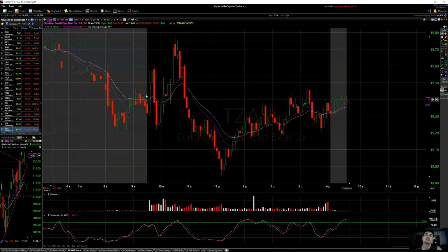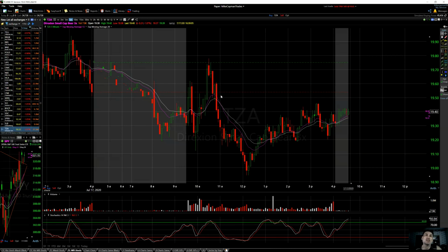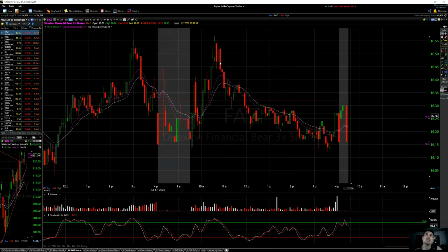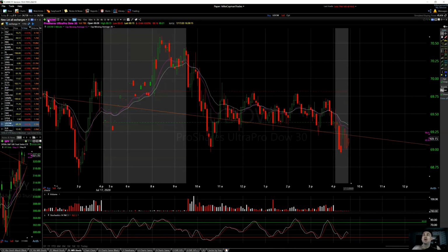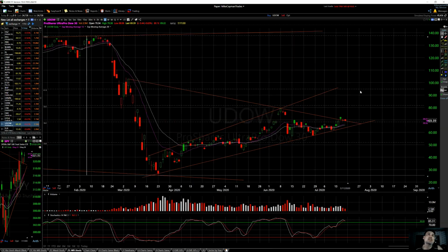TZA. Just another one, a big wick down, and it came back up, and then it showed a little bit of gain here on the bounce. Tougher moves, like jagged moves today. A lot of jagged moves. Indecision market. FAS, the same thing. UDOW, this is long the market. So they had to move up, and it's like hovering here. So this didn't really break out.